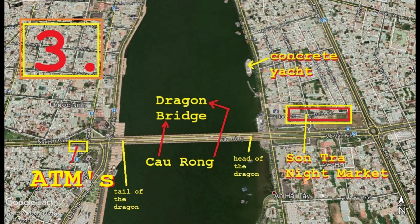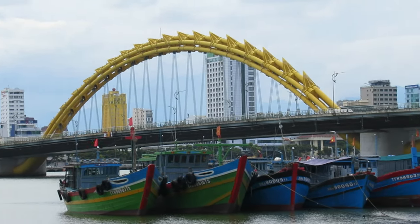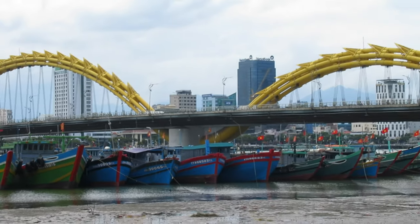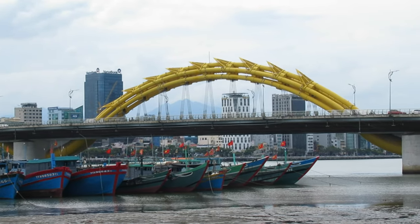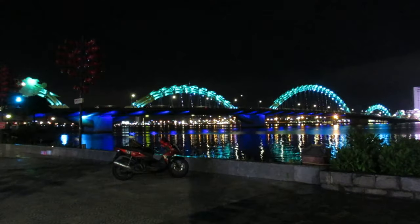The Dragon Bridge is the third one down on the river. It was completed in 2013 and is a fine example of modern engineering and what I've come to call in Vietnam a spectacular whimsy. They could have built a boring bridge here, but they built this city centerpiece that actually breathes fire on Saturday and Sunday nights at 9 o'clock.